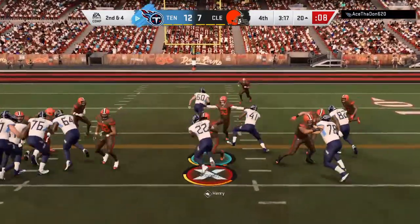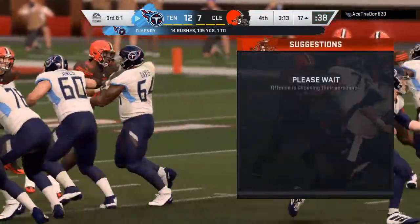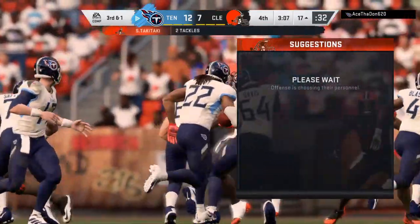So again, it's Henry. And he was able to shed the tackle, but the reserves come in for the stop. A 3-yard pickup on 2nd and 4. Now they'll need to convert here on 3rd and a little more than a yard.